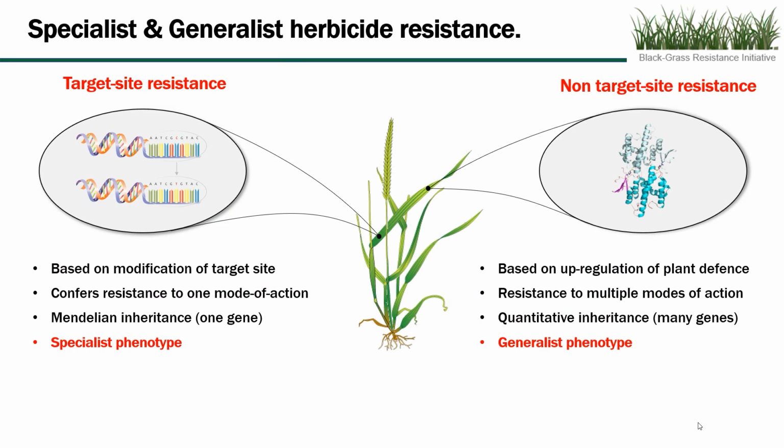Having established levels of whole plant resistance in the population, we wanted to dig in a little further and understand the relative importance of these two major types of resistance. Again, you've heard something about these earlier: target site resistance and non-target site resistance, the more metabolism-based resistance. For the purposes of the questions we were asking, I make a distinction between specialist and generalist resistance, because target site resistance is very specific to a single mode of action. It gives a resistance phenotype which just gives resistance to that single mode of action. Whereas in some cases, metabolic resistance gives a more broad spectrum of resistance. So you can have a single mechanism of metabolic resistance which will give resistance across different modes of action. So we make a distinction between a specialist and a generalist type of resistance.